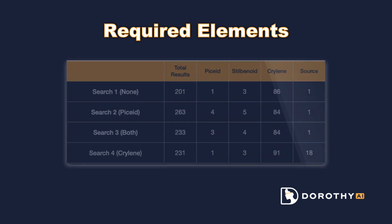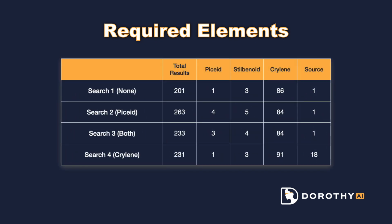Let's compare the 4 searches we've completed using the concept extractor. Making pie seed a required element increases the number of returned results that discuss pie seed and stilbenoids, while the number of patents describing cryolene stay about the same. Our source document is returned first in every case, except the search in which cryolene is the only required element. These results suggest that there are not many patents that discuss pie seed specifically, and very few that claim topical compositions containing pie seed. Because cryolene appears so often in our returned results, we can assume that this component is very common in topical compositions and sunscreen.